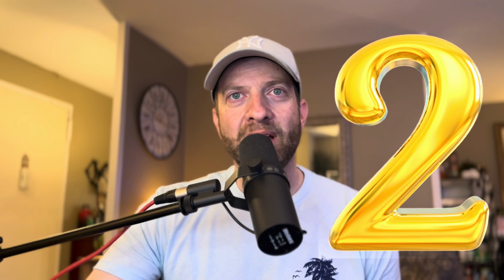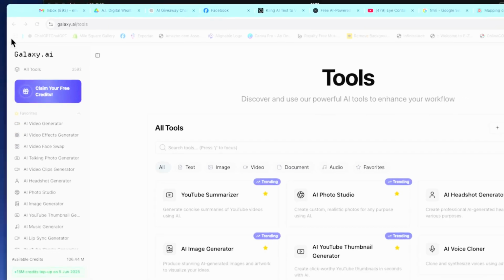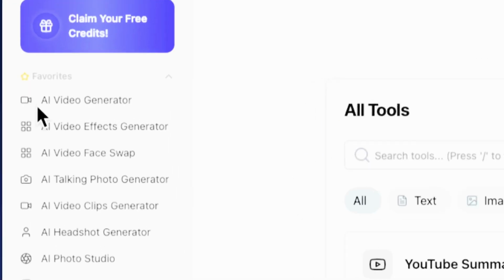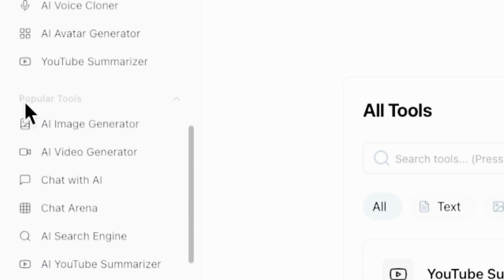Number 2, my favorite AI tools. So my favorite paid tool is Galaxy AI. This is my go-to for serious content creation. It doesn't just generate text, it generates images, videos, and voiceovers all from one dashboard. If you're building content or automation workflows, Galaxy AI is a powerhouse.